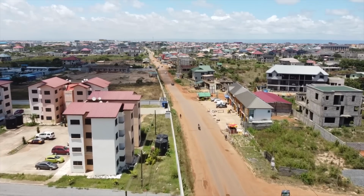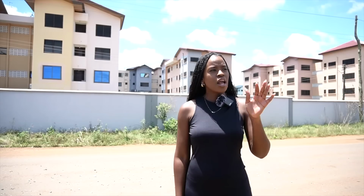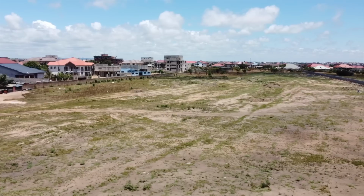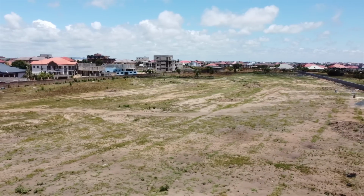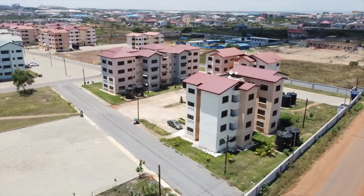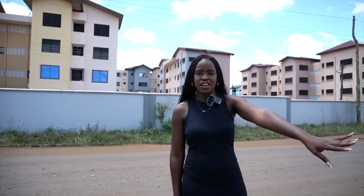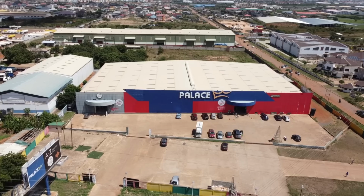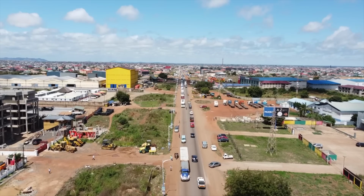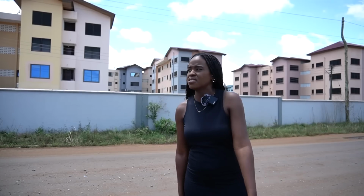So this is what the Kufuor housing area is looking like. There's a lot of developments here now. Even across from the Kufuor affordable housing, that was just bare land. Now they've sort of put a wall around it. So I don't know if someone purchased it or if they're going to be doing more affordable housing on that side as well. And this is a good spot. Palace Mall is right there, and this is sort of right behind Palace Mall. And then there's a main road there as well. So yeah, it's a nice area.